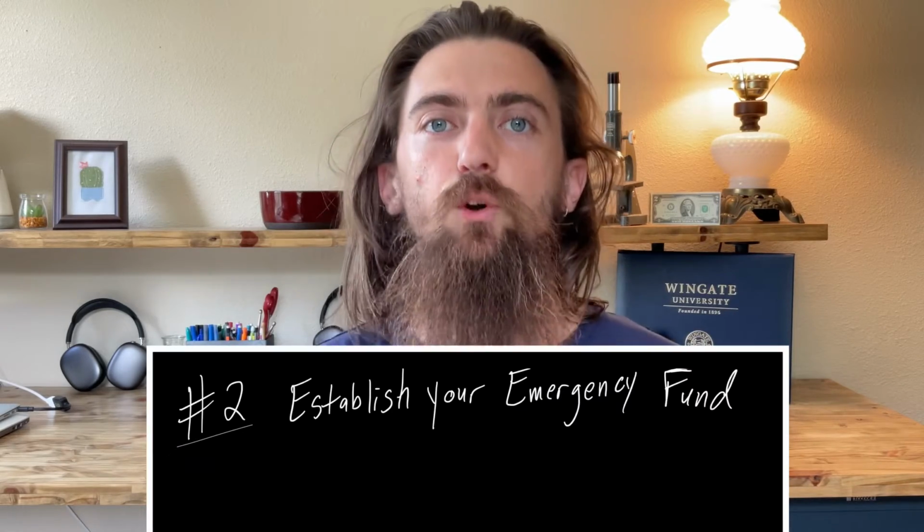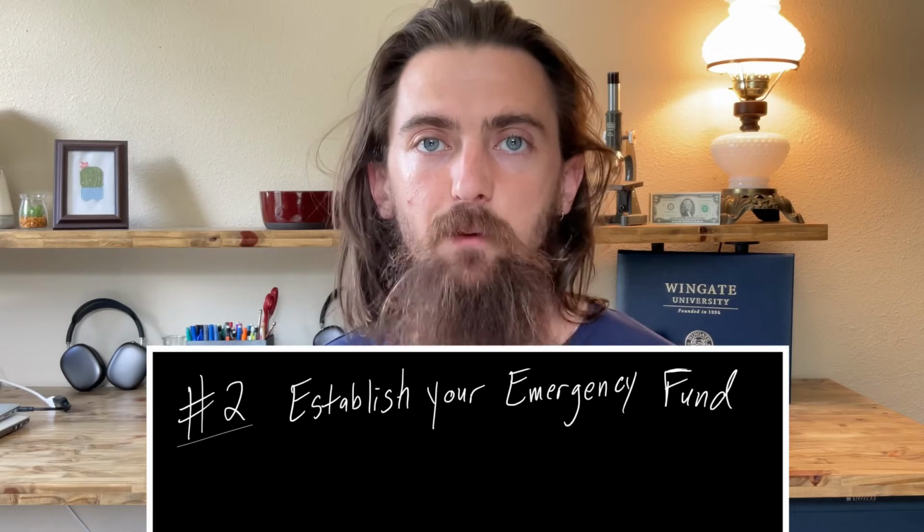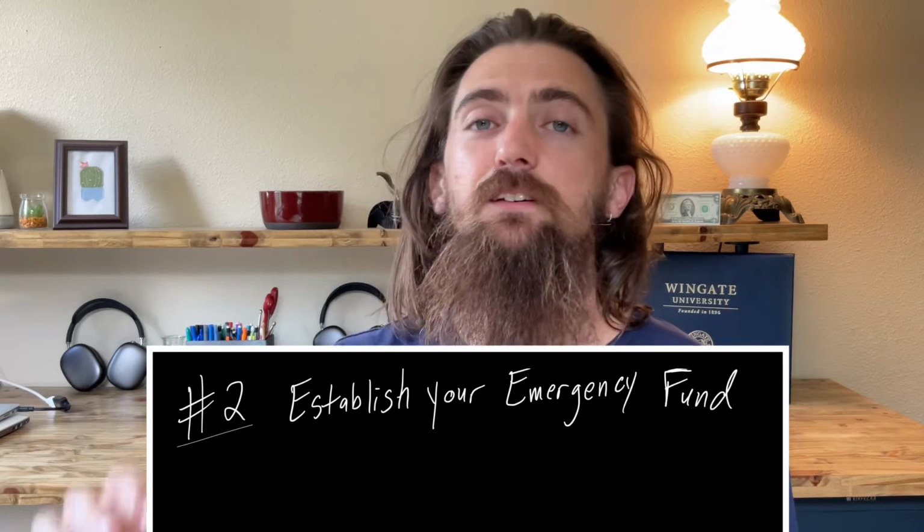Number 2, thing that you should do, I've got it written down here, fully establish your emergency fund. So number 2 is establish your emergency fund. This is, in my opinion, should be a separate bank account from your checking, and it should be a separate bank account from your personal savings. It's your emergency fund. I even hold mine with a separate institution from what I pay other bills with. I try to keep it as isolated as possible. So with an emergency fund, you should be going for about 3 to 6 months of expenses saved up that is untouchable unless there's an emergency, okay?